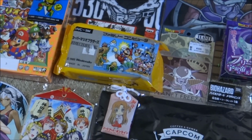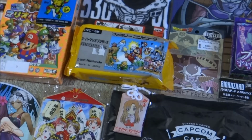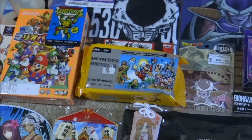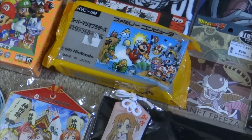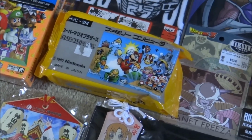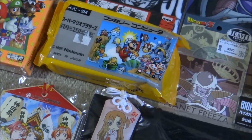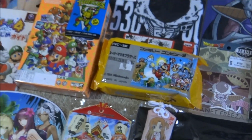Coming above that, now that may actually look like an old item, but this is actually a new item with the very classic Mario Bros artwork on it. There's even 1985 there, which is really cool. Now this is actually wet wipes, would you believe it? But how cool is that? It's an official licensed piece of merchandise as well, and this was available in the shop Super Potato in Tokyo.